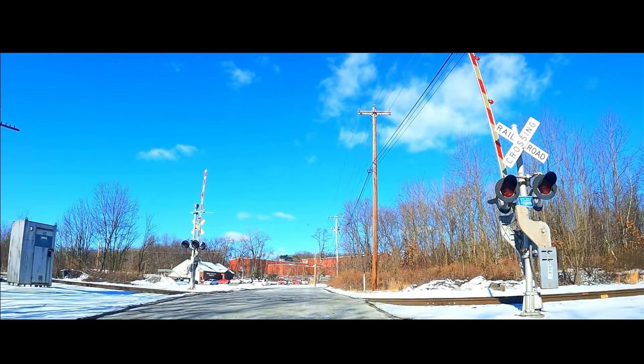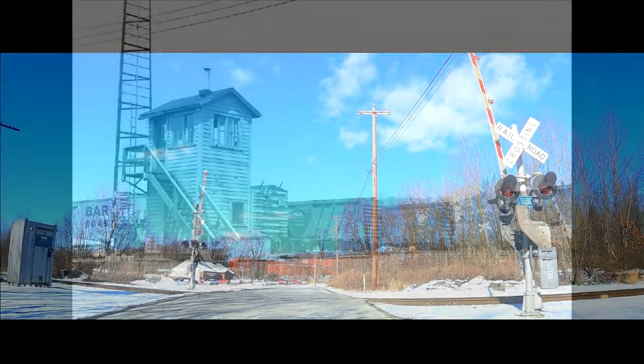We've just turned right off of Cleveland Street and onto South Oak Street, and we're now looking at a small slice of what's left of the Delaware and Hudson's Hudson Yard. For a comparison, here's a picture of what this grade crossing looked like back around 1967.